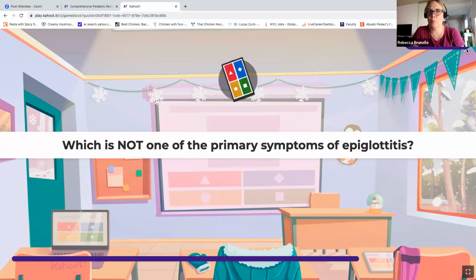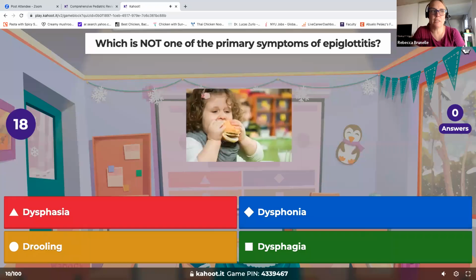Which is not one of the primary symptoms of epiglottitis: dysphagia, drooling, dysphonia, or dysphagia?